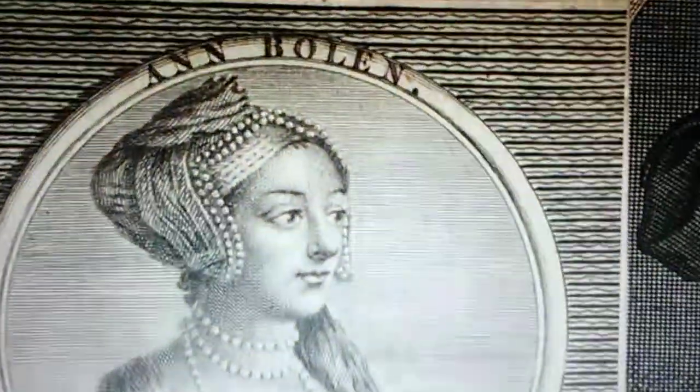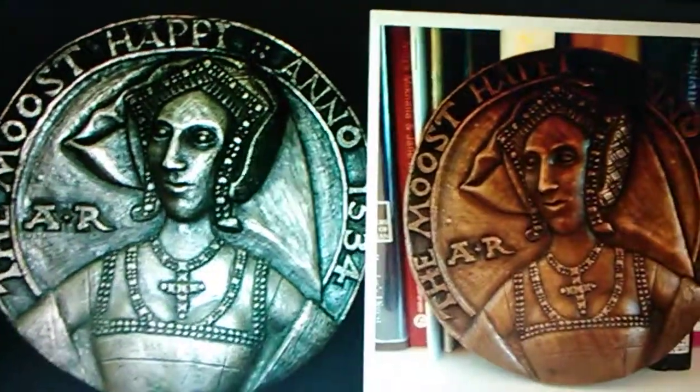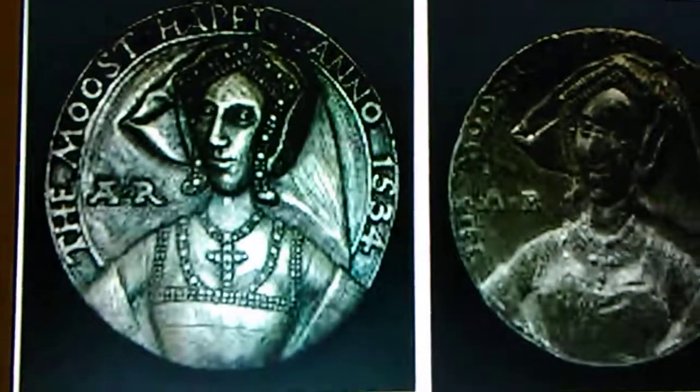See? This is her copper engraving. This is Anne Boleyn. This is not Anne Boleyn, with that straight nose, and no, that's not her. This is Anne Boleyn's silver coin and her copper coin. And this is the one they defiled, but I still have a good copy.